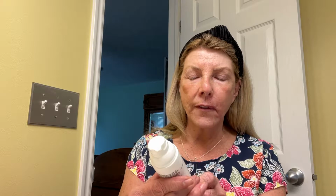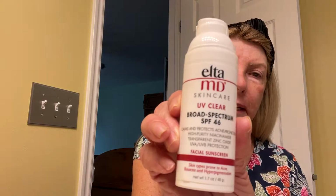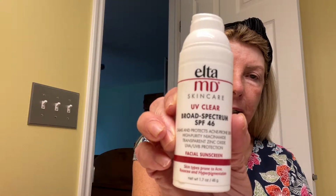And then the dermatologist and the surgeon said, you got to use good sunscreen. I lather this stuff on, and it's Elta MD. Has zinc in it. It reflects the sun. Highly recommend everyone get this. It is off of Amazon.